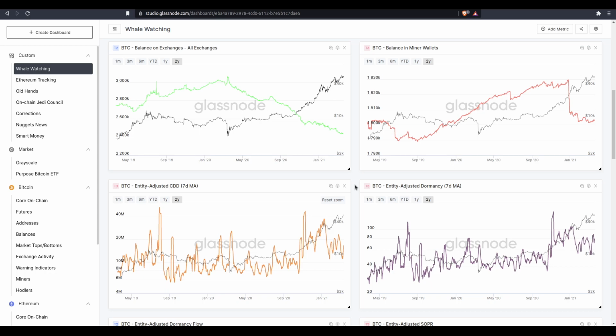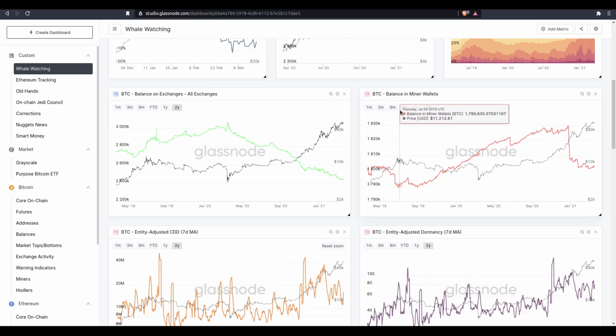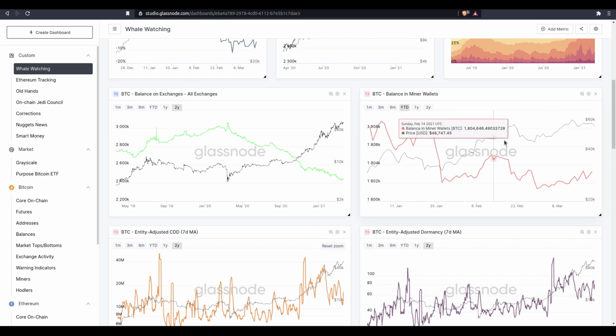When we're looking at our time-based metrics, miners are relatively stable. There's not really a great deal of change there. Let's actually just look at year to date and see what's going on. So again, they're kind of back into semi-accumulation mode.